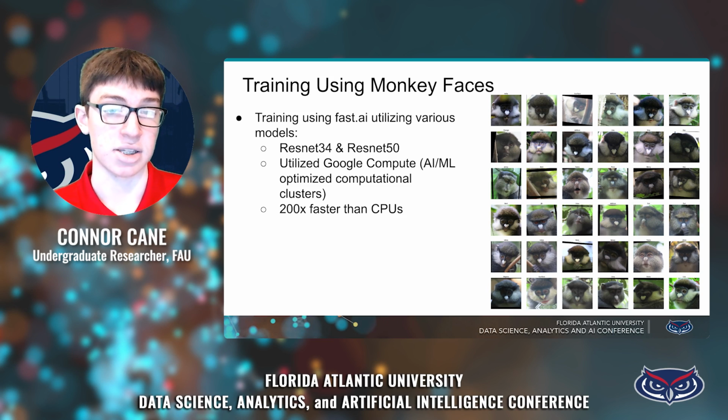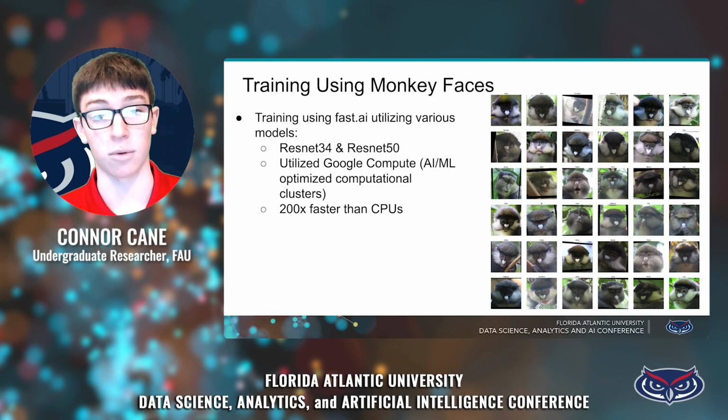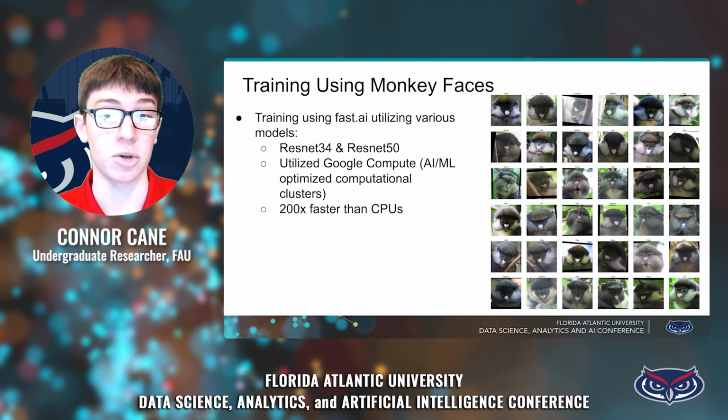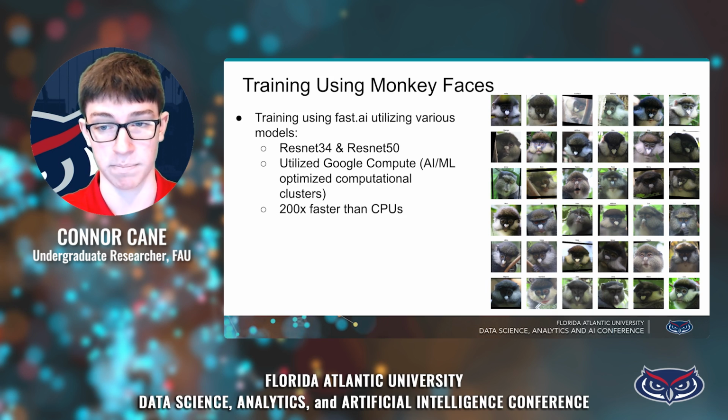To train on FastAI, we tried various models as starting points, including ResNet 34 and ResNet 50. We utilized Google Compute AI machine learning optimized computational clusters, which are 200 times faster than CPUs for doing this type of training. Also a big thank you to Google for giving poor students like me sandboxes to learn and create in. I later learned that our university offers high-performance computing access as well, and will take them up on that as I continue my journey.